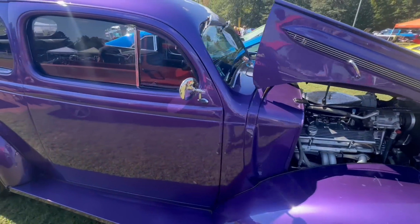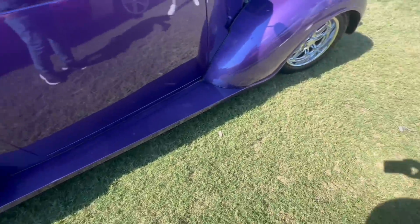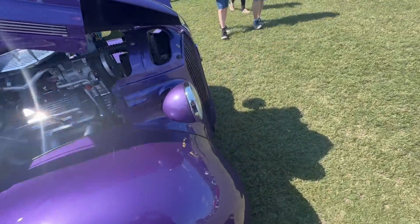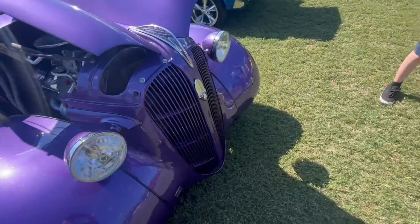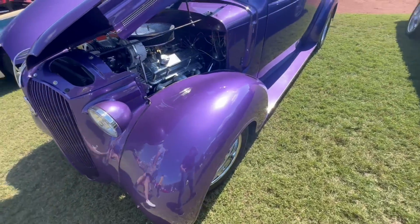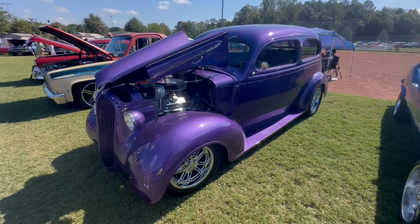This one was a bright, I want to call that purplish blue. I don't think it's purple. I don't think it's blue. But it had these really super light ghost flames on it. I don't think you can even see them on camera. Just a little accented with that.